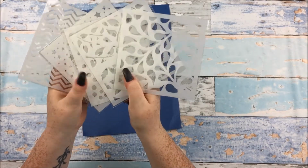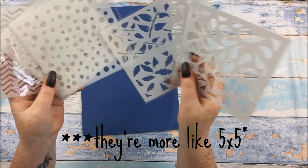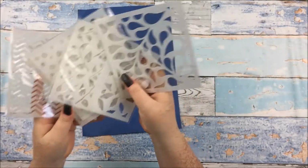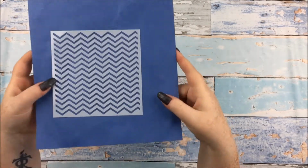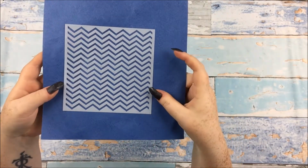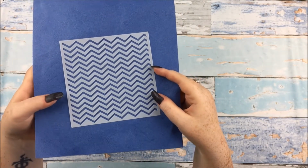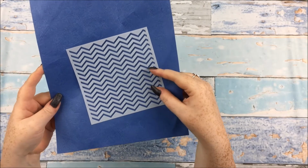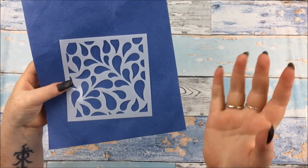Then we have all the 6x6 stencils, which have all been individually wrapped. So I will just go away and open these so I can show them all to you. All right, so now I've finally got those all opened. They were all 60p each, and as I already said, they're all 6x6. So the first is this chevron pattern here, very simple, but I think it will look very nice on some scrapbook layouts. Then this one with the sort of leaves, kinda.